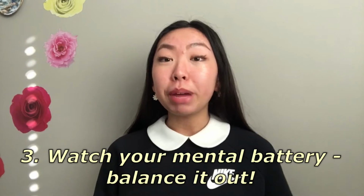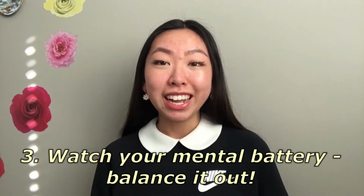The third thing is to take into account all the mental energy that's being used and also to balance it out. Oftentimes, when we think of productivity, we think of how many hours we put into work, but we also need to think about the mental energy, because every day we have a mental battery, and the more work we do, the more it's drained.